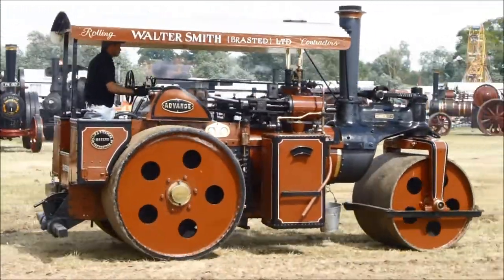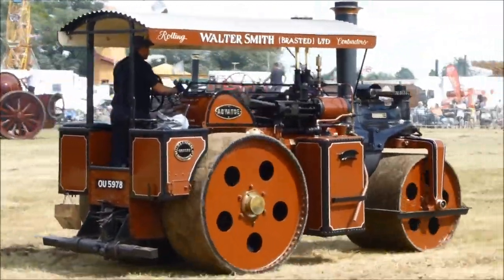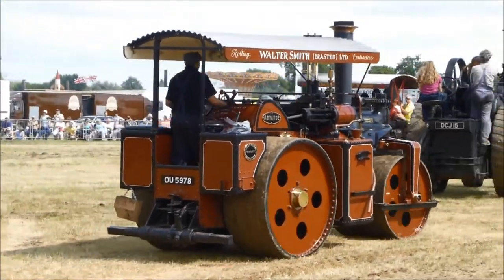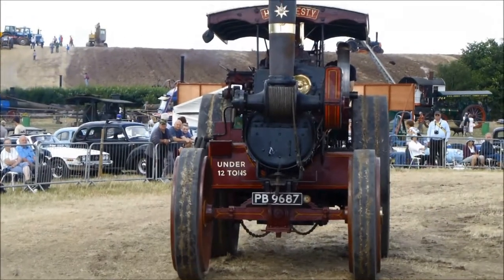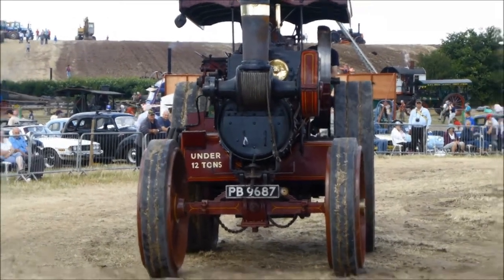I didn't actually expect any full-sized engines into the arena today, simply because of the weather conditions. I don't think we can take the weight of the engine and whatever is lifting it at the same time.